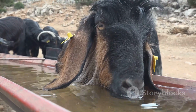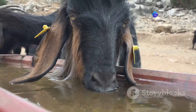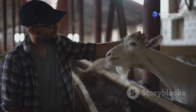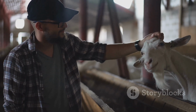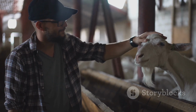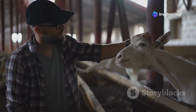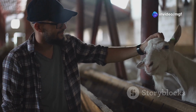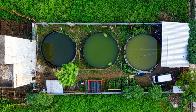This peace of mind allows you to focus on other aspects of goat farming, knowing that your water needs are taken care of. This book will teach you everything you need to know, from setting up your water system to maintaining it. This guide covers all the essential information you need to keep your goats well hydrated and healthy. Whether you're a seasoned farmer or just starting out, you'll find valuable tips and advice to help you succeed. We'll look at different ways to get water, store water, and keep it flowing to your thirsty goats.